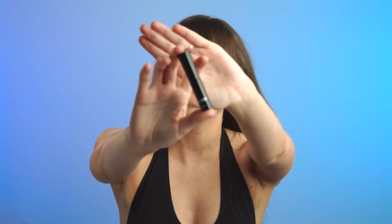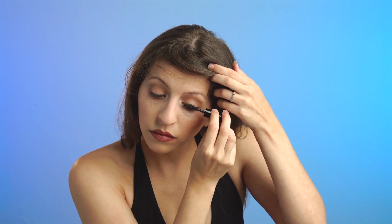And second to last item, I do always travel with a travel sized mascara, and this is my favorite, the Superhero from IT Cosmetics. I'm gonna go ahead and pop this onto my lashes. I'm also going to add this to the lower lashes as well.